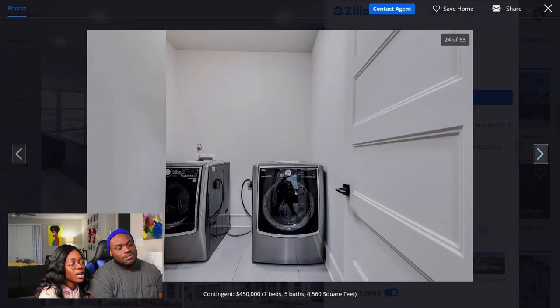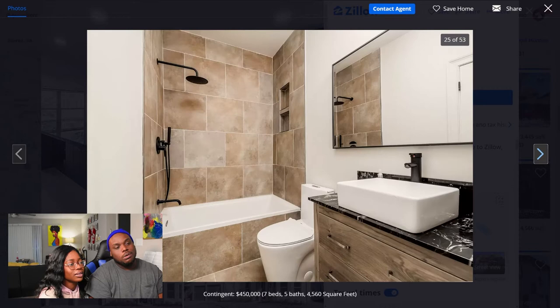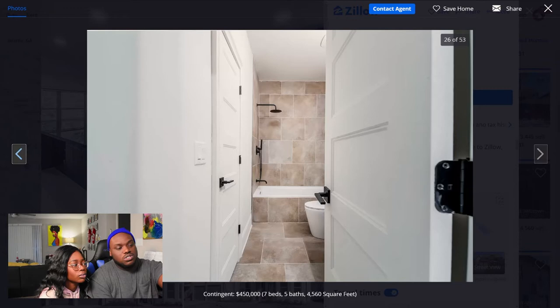We got it. Ooh, his and hers washing machines. One is a washer, one is a dryer. They don't have one machine. I like that. Love the black. It's so modern. Look at that toilet seat. That's one of the toilet seats that goes down and up by itself. But it doesn't raise up fast enough, so you just pee on it.